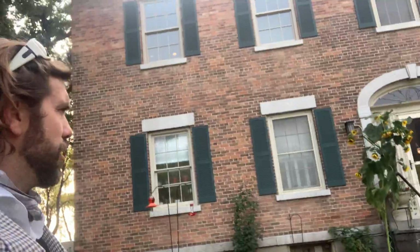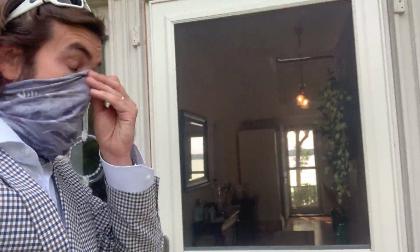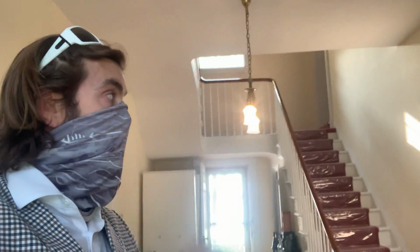And here we are on the main property here. I got a mask up, so I apologize if the audio gets a little muffled. So you got formal entry here. Leads into the main entrance. Got nice wide plank pine floors. Big formal foyer with 10-foot ceilings.